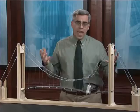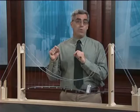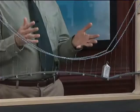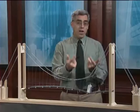And that flexibility derives directly from the mechanics of a draped cable, as we saw back in Lecture 8. What we saw there, and what is clearly evident in the unstiffened deck suspension bridge, is that the shape of a cable is highly dependent on its loading. And as the load changes, the shape changes in direct response to that load in order to preserve equilibrium.